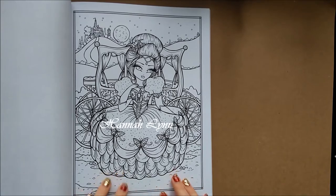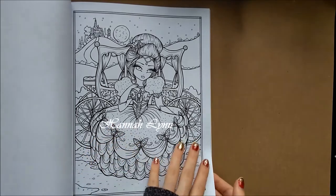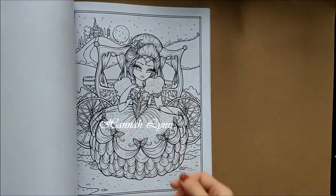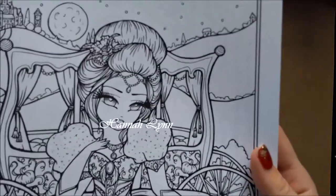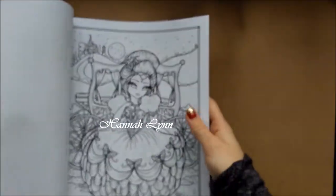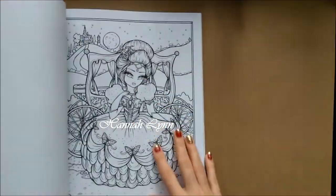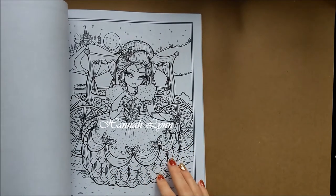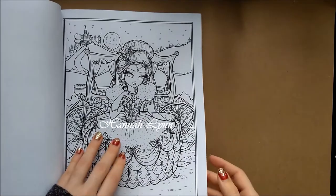One thing that's kind of new in this book is Hannah does have the duplicates, but every second image has the eyes shaded in, so that you get a better look at that. So for those who struggle with eyes, this should definitely help you get a little bit more depth in your eyes. And just the eyes alone will definitely bring a picture to life, so that's pretty awesome.